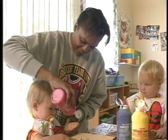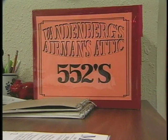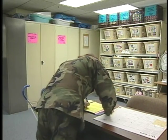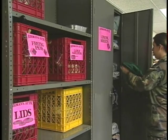To help parents with childcare, there are updated listings of super sitters and licensed family daycare providers. An Airman's Attic program makes donated household goods such as couches, tables, chairs, and lamps available to E1 through E5. You will need a Form 552 with your first sergeant's signature to participate in this program.